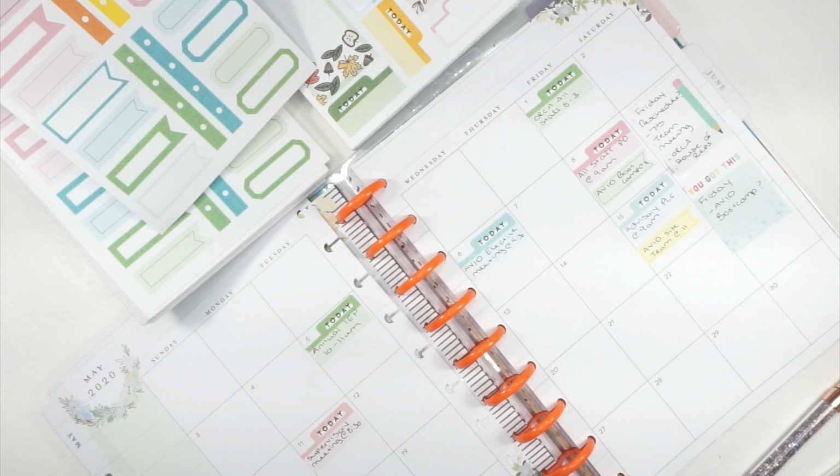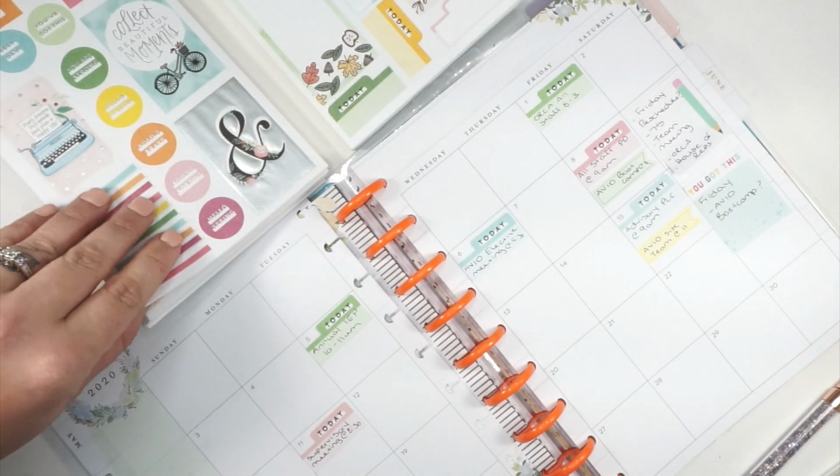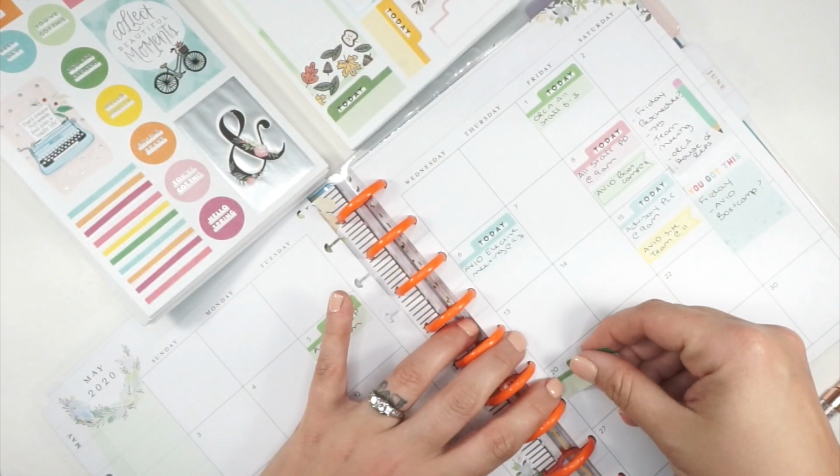Okay, we have another Avid elective meeting happening on Wednesday the 20th. So let me grab another, I'm gonna grab this green one. This green monthly sticker.